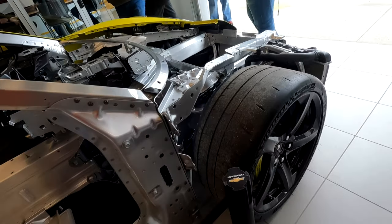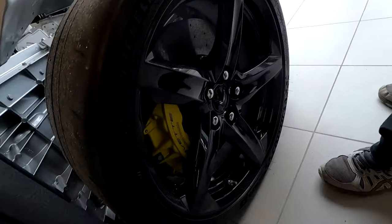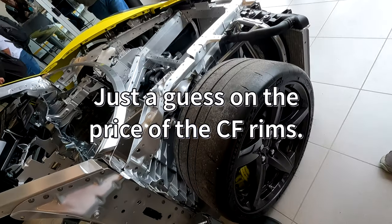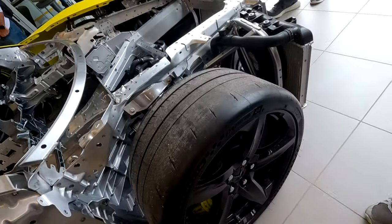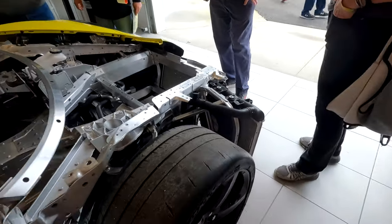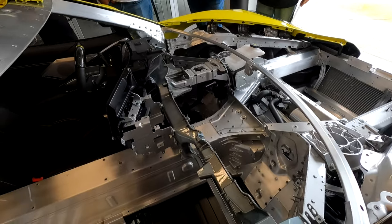Okay. These carbon fiber wheels? I can't tell. Yes, they are. Those are carbon fiber rims. They're about 4,000, 5,000 apiece for these rims? That's each, not for four, that's each. Big money.